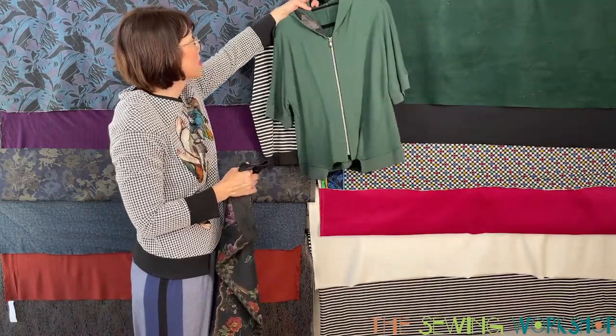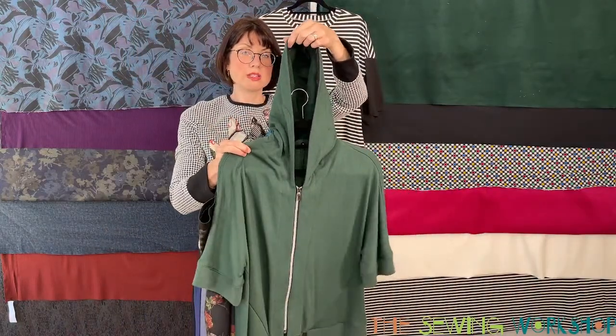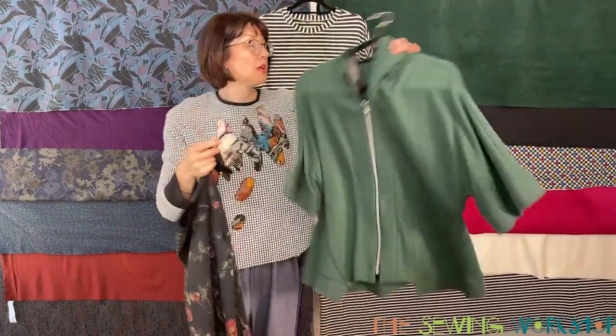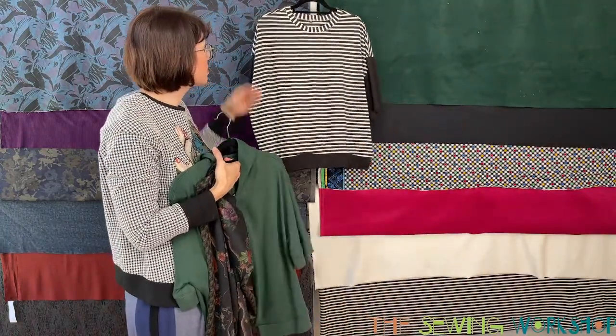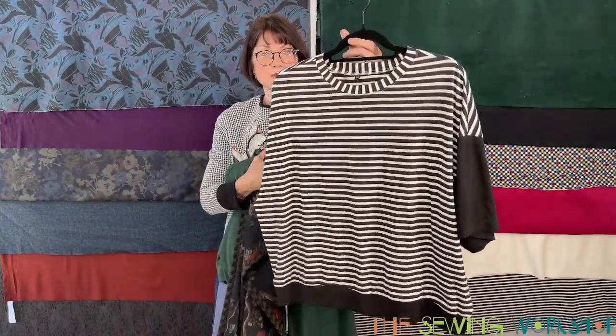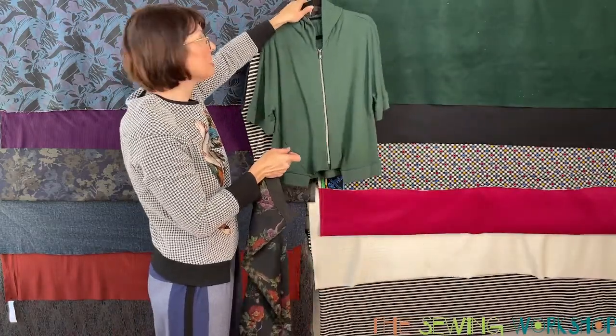This is a fleece with a ponte trim on the hood. And then you can use the Maison, a striped Maison, to go with it. So cute.